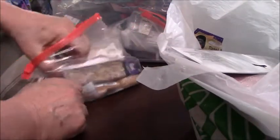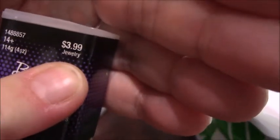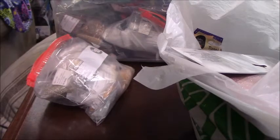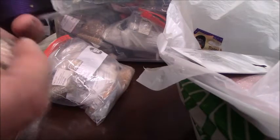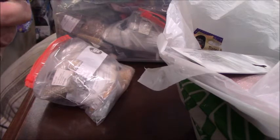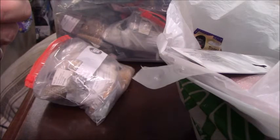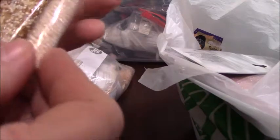Because you can go to Hobby Lobby and get this big tube like this. You can get this giant tube on half price, usually once a month, for $1.90. Well, it's $3.99, so under $2. Whereas for this little tube, I paid $1.95. Let's see if it'll show you. See? Look at the difference. This is 114 grams and 4 ounces. This one doesn't say the ounces, it just says 2.5. But you can see the difference. I mean, that's huge. These aren't bad quality, but these are excellent quality, and that's what you pay for.